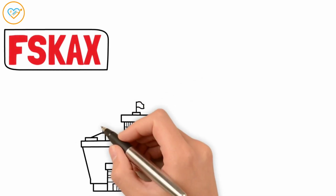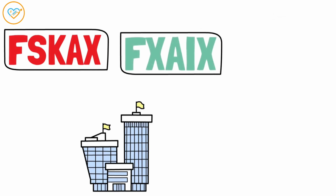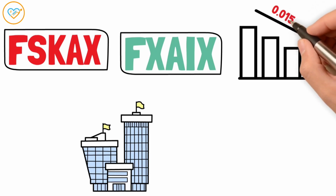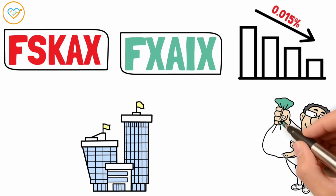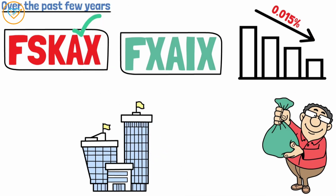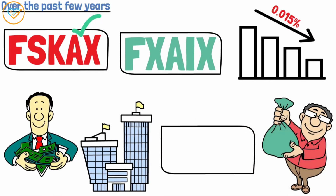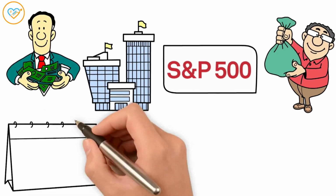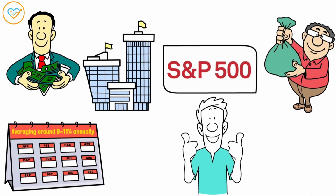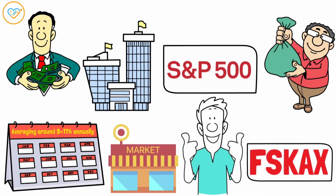One of the best parts about FSKAX is its diversity. It includes thousands of companies across multiple sectors, and just like FXAIX, it has a low expense ratio of around 0.015%, keeping your investment costs minimal. Over the past few years, FSKAX has delivered strong returns, often in line or slightly above the S&P 500, averaging around 9 to 11% annually. So if you're interested in a wider range of companies, FSKAX can provide that broad market exposure.